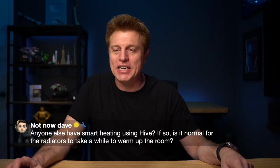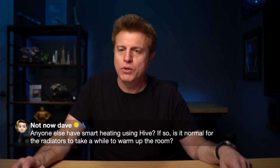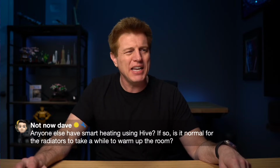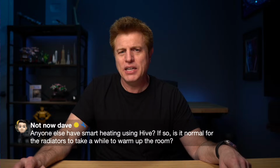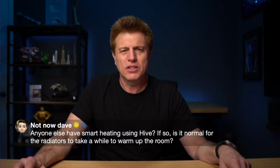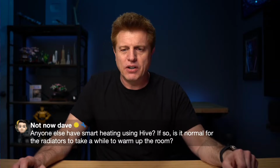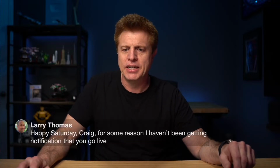Anyone else have smart heating using Hive? If so, is it normal for the radiators to take a while to warm up the room? I haven't used Hive, but aren't radiators just slow? Is it an electric radiator? Even those are kind of slow, and aren't water radiators slow too? I always feel like I'm a Californian. Radiators aren't very big, but it's like a New England thing. So yeah, I don't know enough. Hopefully someone has some answer.